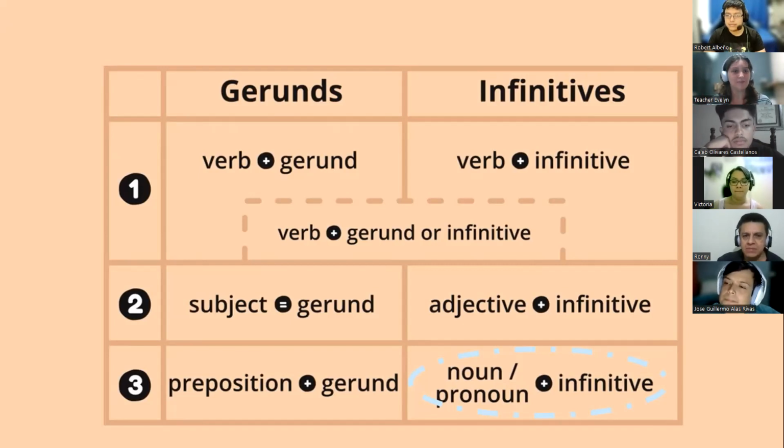Or no questions? Robert, I see you, do I ask? Do I not ask? No, I'm good. You only have to remember prepositions. Oh, yes, yes. You have to remember all the prepositions that we have. Or at least the most used ones, the most common ones, yes.